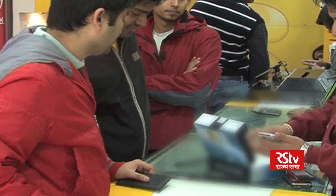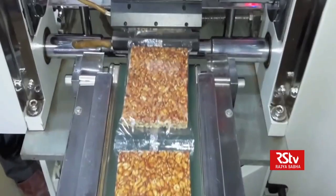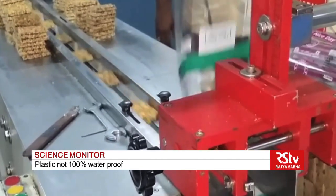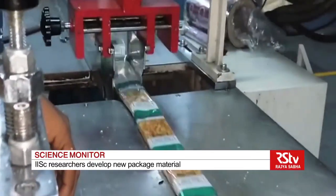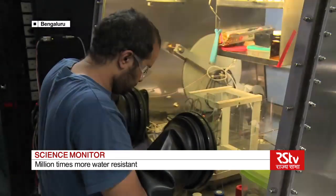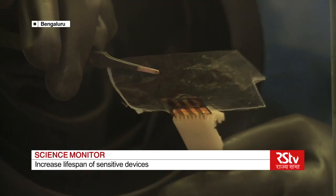From raincoats to waterproof wrappings for electronics and food items, plastic packaging is a hot favorite among all of us. While plastic packaging may seem impenetrable to water, the tiny little water molecules can still wriggle their way through, suggest studies. Such moisture can spoil and limit the lifespan of many moisture-sensitive products, including electronics and medicines. Now, as a new viable alternative to plastic packaging, a team of researchers have come up with a special graphene-infused packaging.